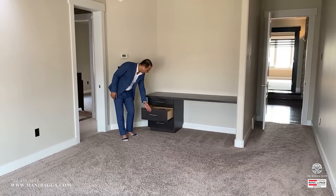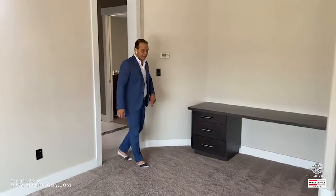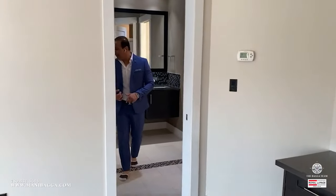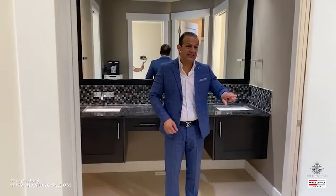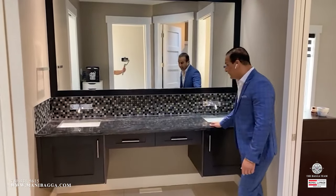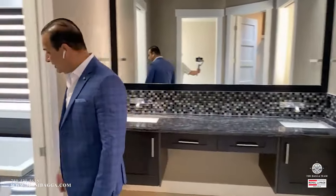And then they also have all built-in drawers and built-in places inside. And this is connected to your bathroom. So it also has a built-in closet inside. And on the same token, it has a double sink. And the bathroom is on this side.